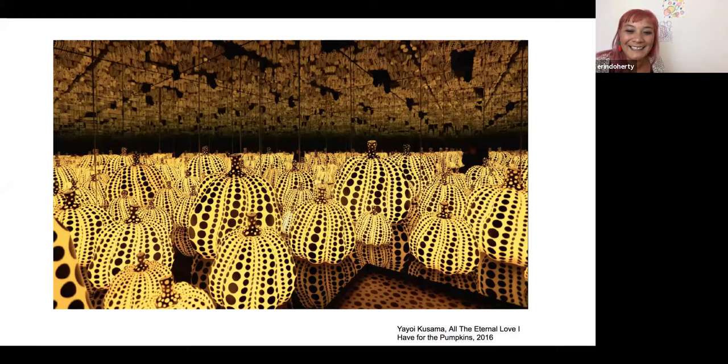How funny. But I also would say maybe it's like a pumpkin patch. When you go to a pumpkin patch, there are pumpkins that kind of look like they're going on forever, right? And how she's mirroring that is kind of really cool.